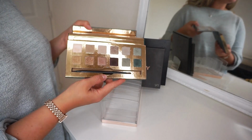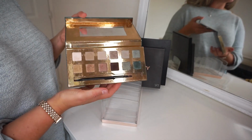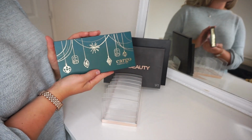Why do I not use this palette more? It is absolutely beautiful. So yes, I'm going to get a bit more use out of this. And like I say, it's too old to give to somebody and it's really sentimental. So yes, I'm going to be keeping this one. Plus, I mean, it's just beautiful.